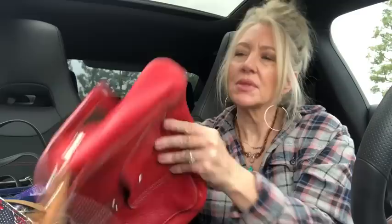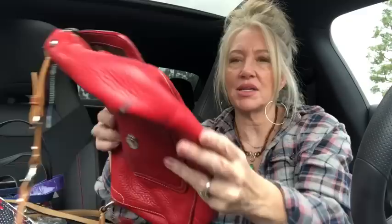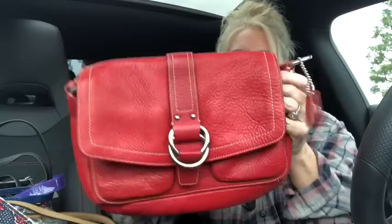And that right there will come right off. I just gotta go home and clean that off. But that's the only thing that's wrong with it, just that little mark that'll wipe off. So pretty.